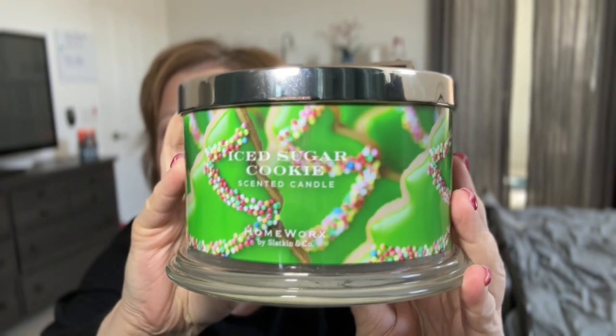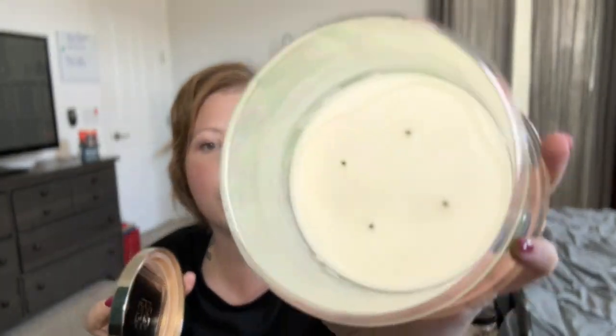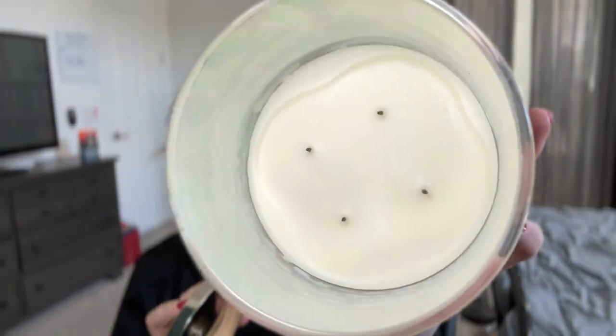All right, three more homework. Iced sugar cookie. I love this one. Burned beautifully. I will say though, that you see what I did there. That was me. It's got a good amount of wax left, and maybe I should have lamped it, but I'm just impatient with trying to get through some of my collection that it's like time. There's like this much left of it. It started at the end.